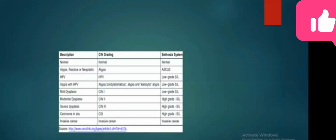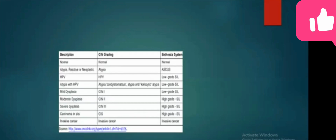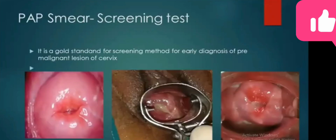Now the report will show either a normal study, or some mild change, that is cervical intraepithelial neoplasia. There may be some mild or moderate change in the pattern of cells, or even an HPV, human papilloma viral infection. Such types of reports may come. Depending upon that, we can treat accordingly. It is mainly used to screen for cervical cancer.